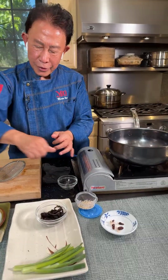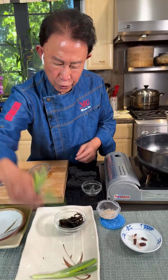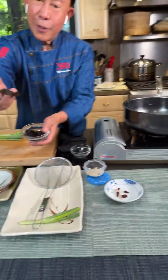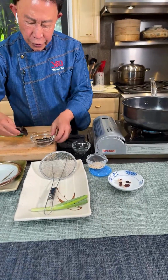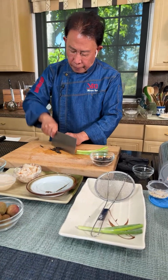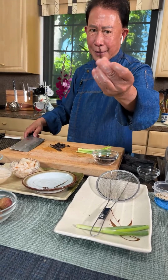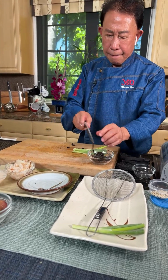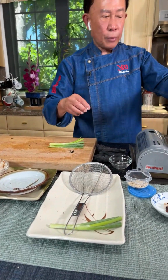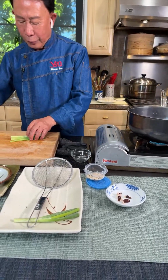Normally they don't have this. And then I have green onion, which I julienne, okay? And then I also have wood ear or cloud ear, and I slice this. 1, 2, 3, 4, 5. You see how I slice it? Nice and thin like this, and I put it right here. This is fresh. You can buy the dry one and soak them, but I like the fresh one better because I don't have to cook it for too long.